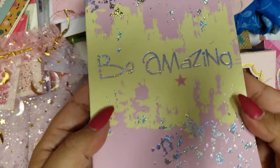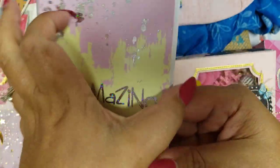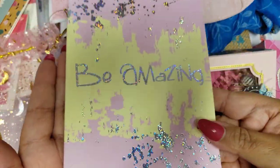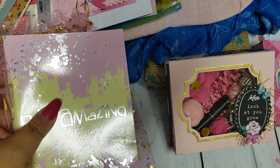And then she also included this cute little notebook. Says, be amazing. This is cute. I don't know if this came from Dollar Tree, Crown Jewels. It might have. Really pretty. So she sent me all those goodies.